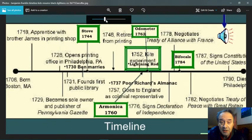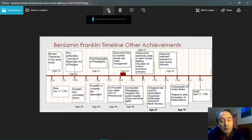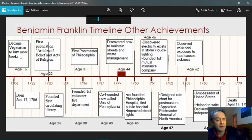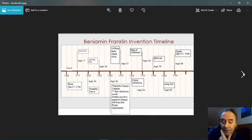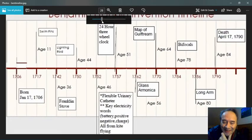Just points of consideration in our academic, society research details, and look at what you consider to be possible. He became a vegetarian to buy more books. Well, if I become a vegetarian, then I can buy more books. Timeline, other achievements. Well, you go ahead and take a look at these details. I'm not going to vocalize and verbalize each one of them, but I will ask you to consider the extreme amount of things he has done in his life, or I hate to say, we were told he had done in his life.